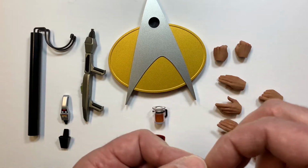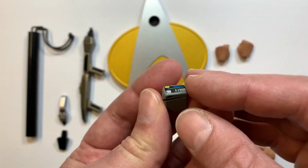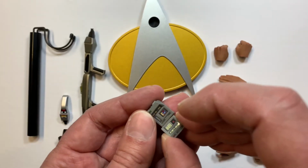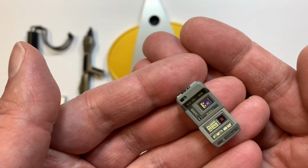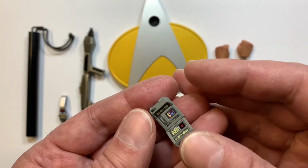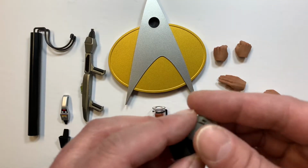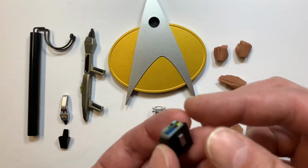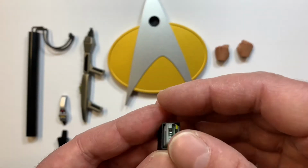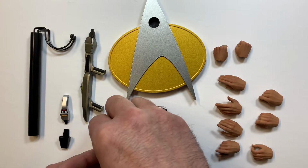Now you got his tricorder here, which is a pretty cool little gimmick. This is on a magnet, and when this opens up, these two pieces can connect. Some strong magnets too. And you got some cool little sticker details in there too. Very cool. And again, he's got a holster for this thing too. You can just pop this thing right in there. You can hear the magnet's very strong. And the magnet just goes right on the back. Right there. And it goes right onto his body. So, very cool idea. I love the magnets.